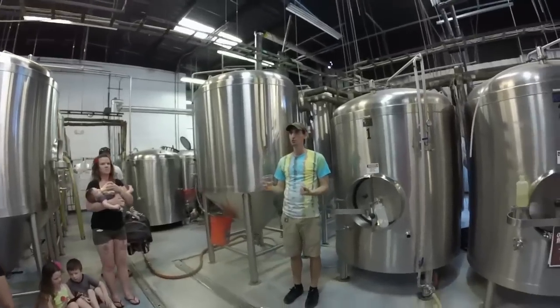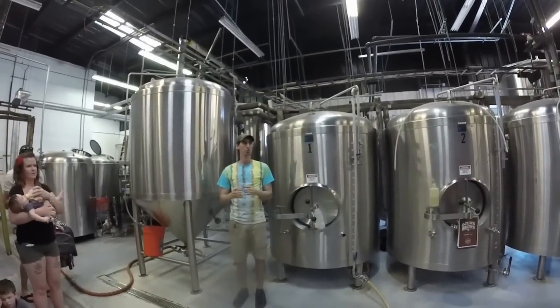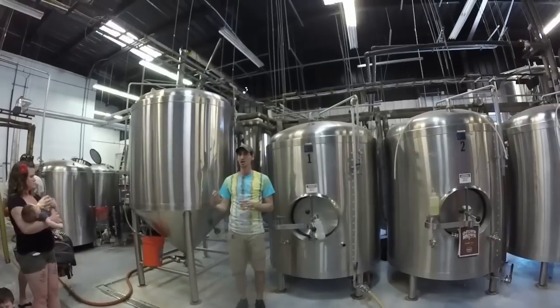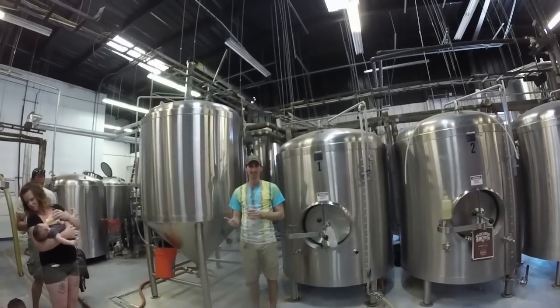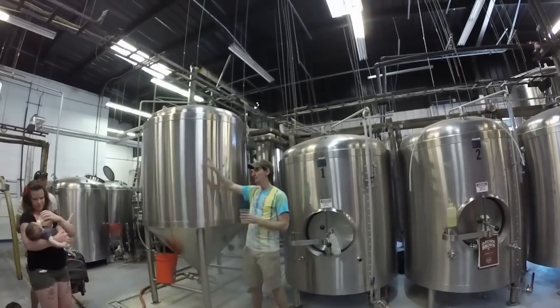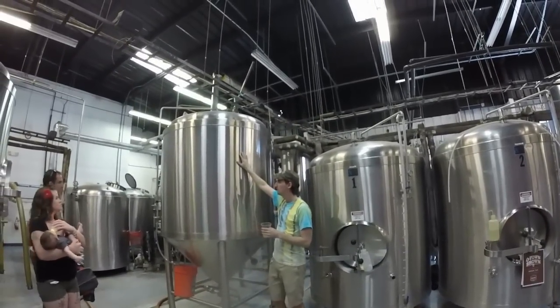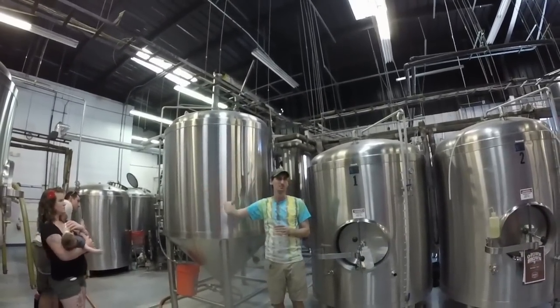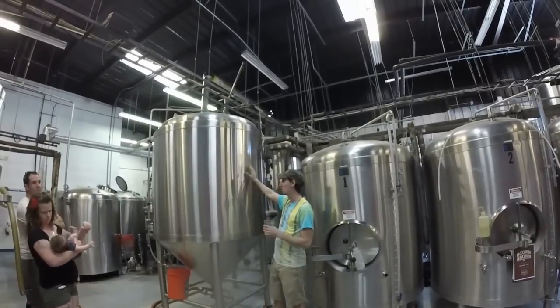Next step we're gonna do is the cold side, which we call fermentation, where we create the alcohol in our beer. And this is the longest part of the brewing process. This is what takes the multiple weeks to create alcohol in your beer. So that's why we have so many actual fermenters back here, because if we put one beer in here, we don't have to wait 2 or 3 weeks before we create another beer. We can create a beer every day and put it in its own fermenter.